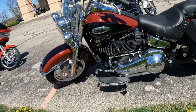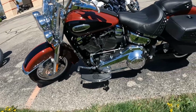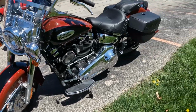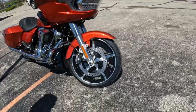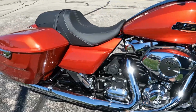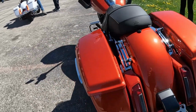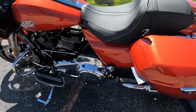I think it'd be, for me, a good medium distance bike. Still don't think it's going to be a long distance bike for me, but I did like it. It was comfortable. The Road Glide definitely felt good. The new stock handlebar position is better. For me, I think I'd still like a little bit taller bars.